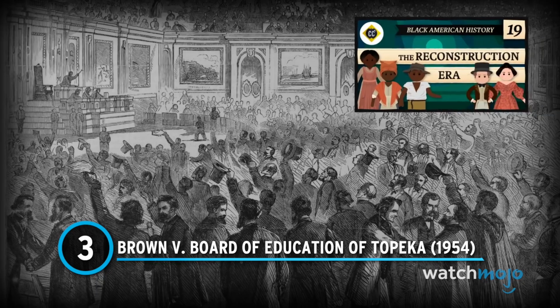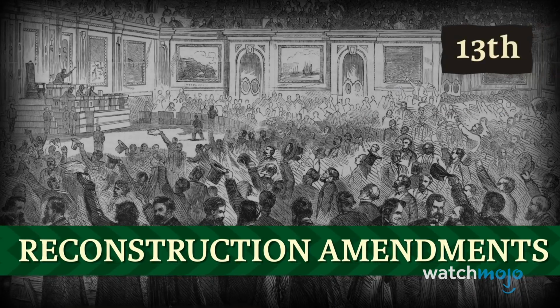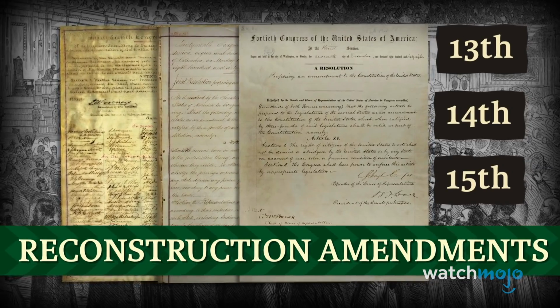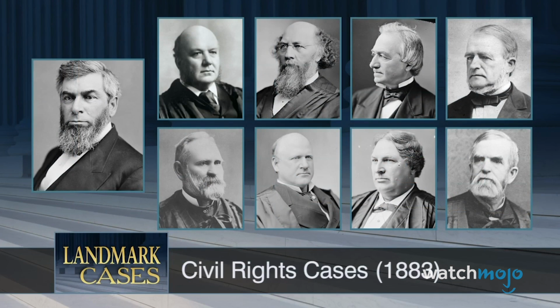During the Reconstruction era, Congress abolished slavery and passed acts to protect the rights of African Americans, including access to public accommodation and transportation. However, in the 1883 civil rights cases, the Supreme Court stepped in, ruling that Congress cannot outlaw racial discrimination by private individuals. In the 1896 case Plessy v. Ferguson, the court decided that segregation was constitutional, provided facilities were equal.